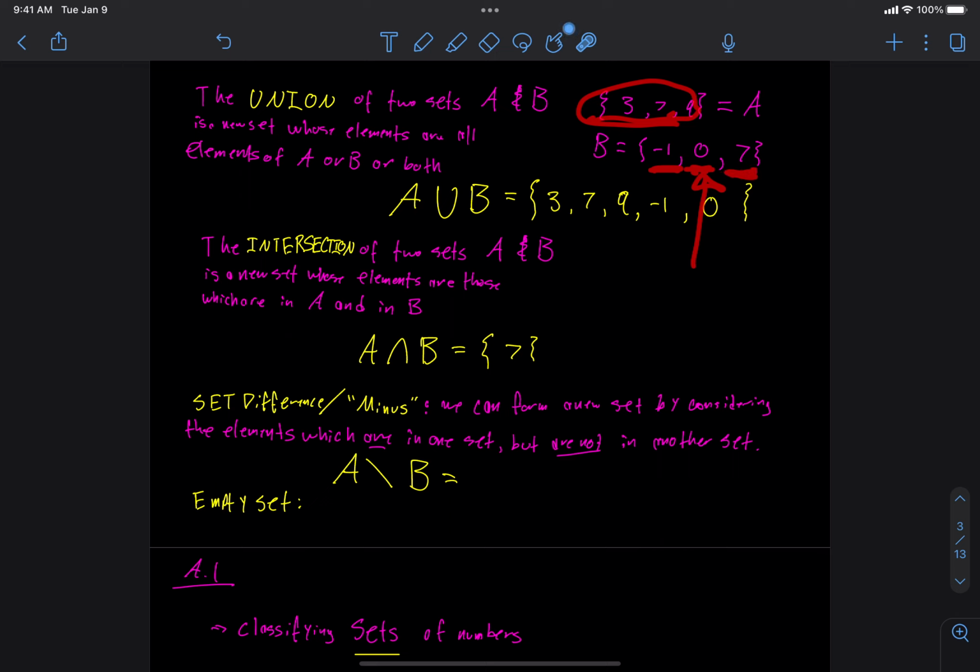But 7 is a number which is in A and in B. So I need to remove 7 from the list. So I would end up with just the numbers which are in A, which are 3 and 9, but not in B. Okay, because 7 is in B, I remove it from the list.